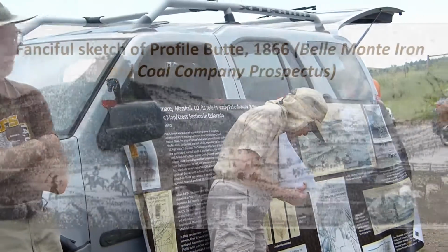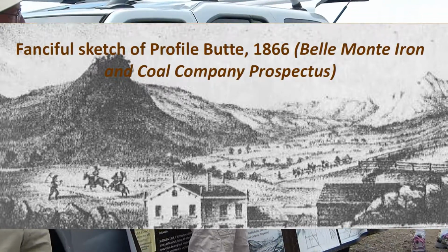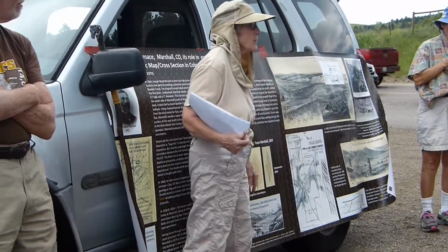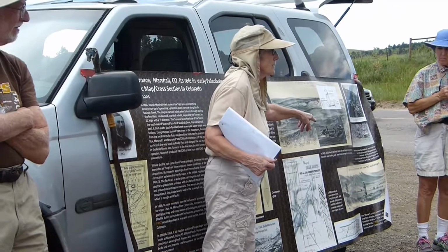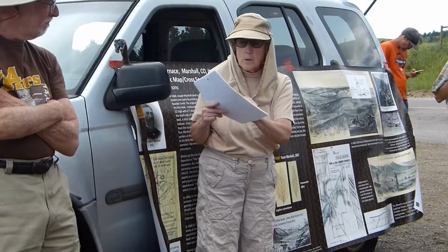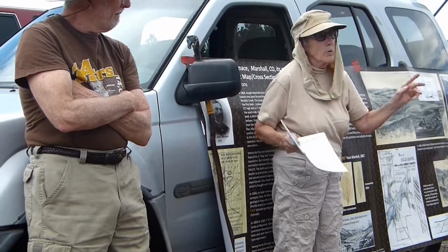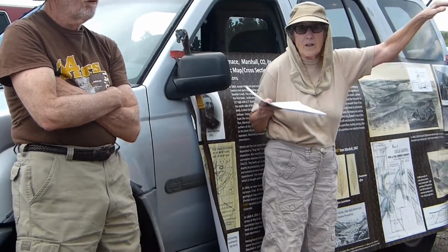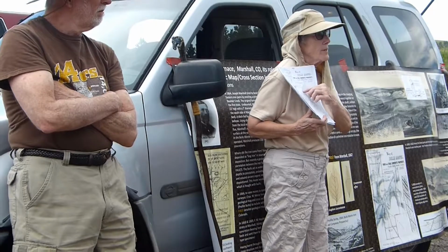So this is a picture here of what it's supposed to have looked like if you were sitting up here on Profile Butte looking northwest. Here's Profile Butte. And you'll notice all these buildings. Well, if you look over at the painting, there's no buildings there. But I did notice coming up the road that, see, there's a cabin right here. And if you look at the hillside there looks like a rock foundation that could have been a cabin. You know, could have been. I don't know. But you notice all the places it says iron.